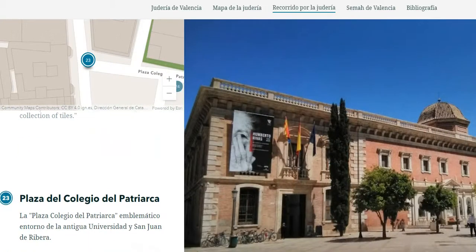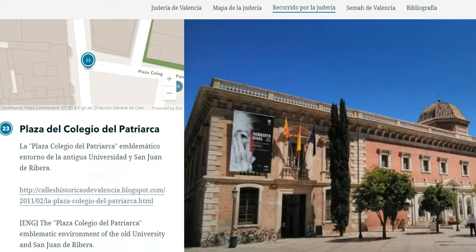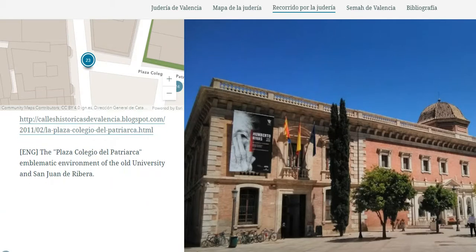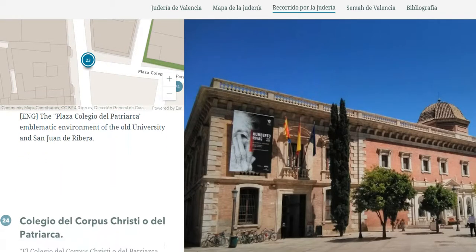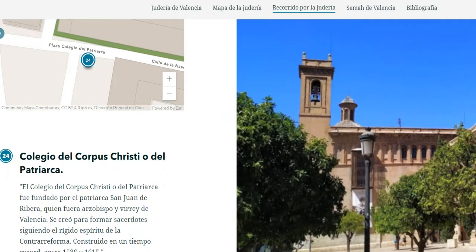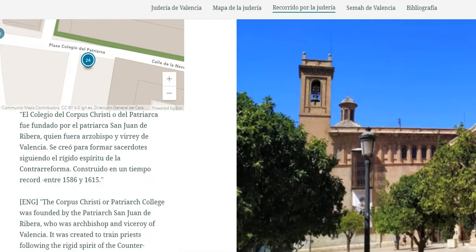In this plaza, we're going to find several elements that, although they are not Jewish or Sephardic, are important: the plaza, the university, and the College of Corpus Christi, with many important things to see. In the back of this college was the minor synagogue.